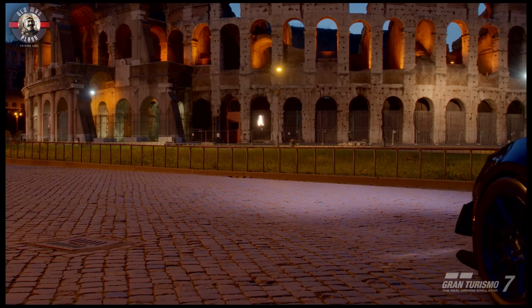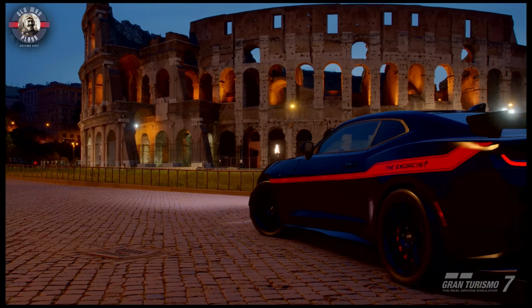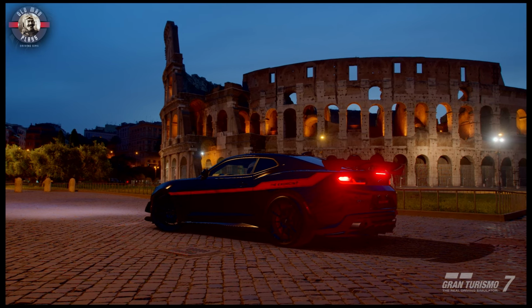I mean, look at this one here. Look at the lighting. Isn't that absolutely stunning? It amazes me that the PS4 is still capable of pumping graphics out like this.